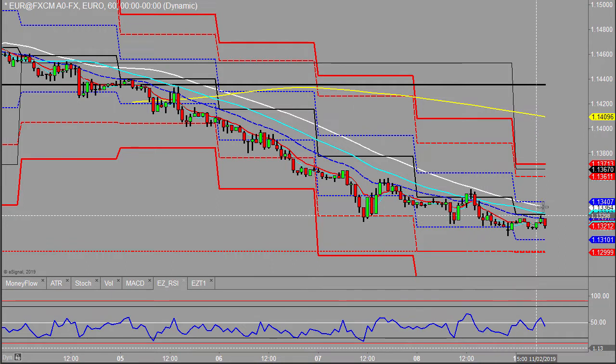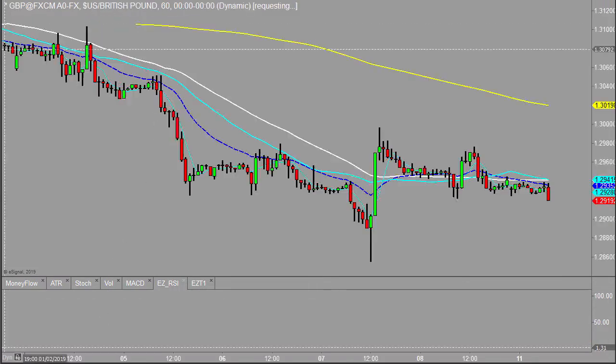Any rallies, if it starts breaking through the highs here and starts moving up more solidly, then we've got a weekly pivot sitting right the way up there at 1367, which could be quite attractive, but it could take a couple of days. So very, very slow.